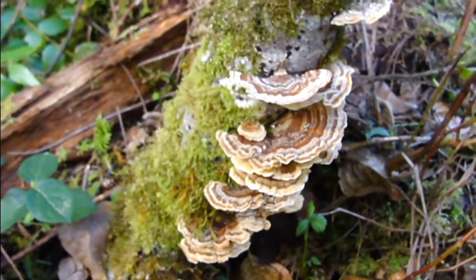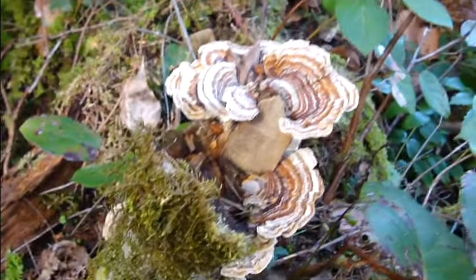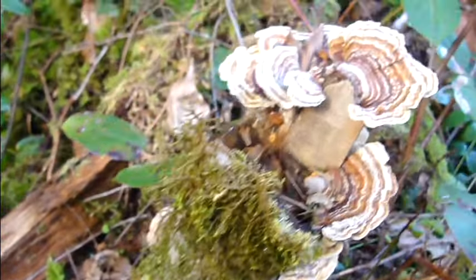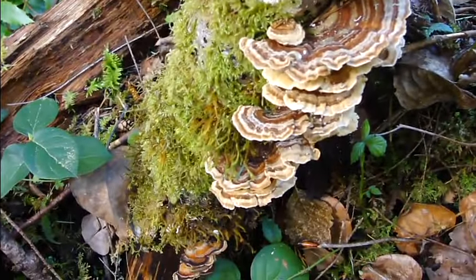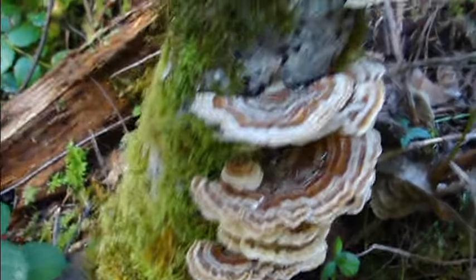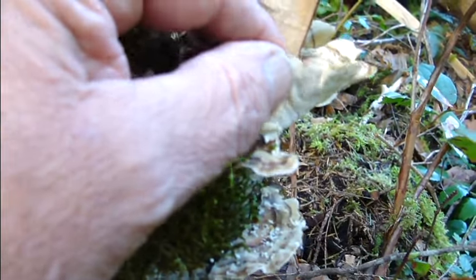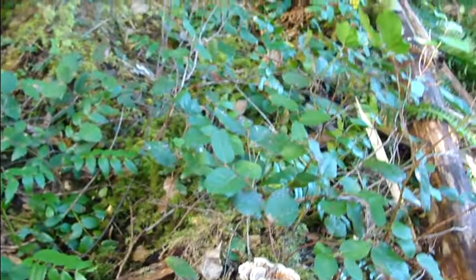And look at this beautiful flush of turkey tail, Trametes versicolor. I thought it was the hirsutum, the false turkey tail, from a distance, because of the browns. But they can have different colored concentric rings. Sometimes they're gray, sometimes they're brown, sometimes they're darker, almost black. Beautiful. But they do have their spore surface there, and these are very young because they're quite soft and fleshy.